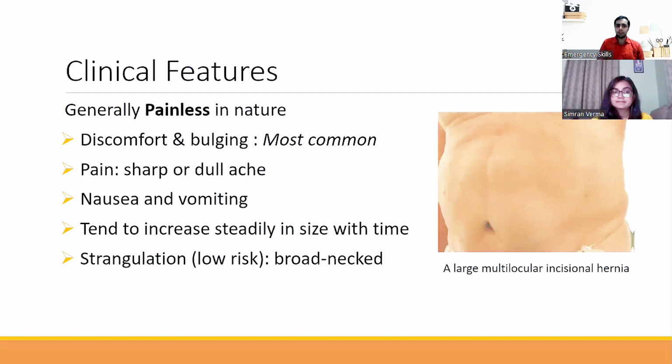Moving on, clinical features. It's a painless swelling. There will be only discomfort and bulging which will come out of that incision, that is the scar mark. And sometimes there is dull ache, and nausea and vomiting in the case when there is obstruction, because if there is obstruction, the stool or the bolus will not move forward. It will come out of the mouth. So it's nausea and vomiting. And as I said, the size steadily increases with time. In this case, there is a very low risk of strangulation.